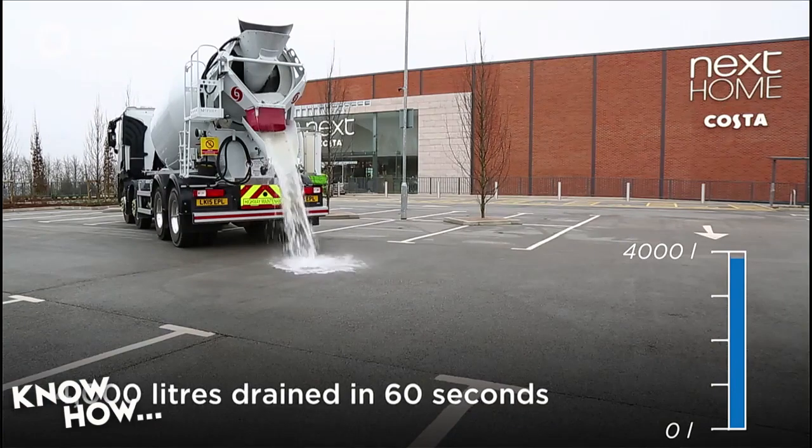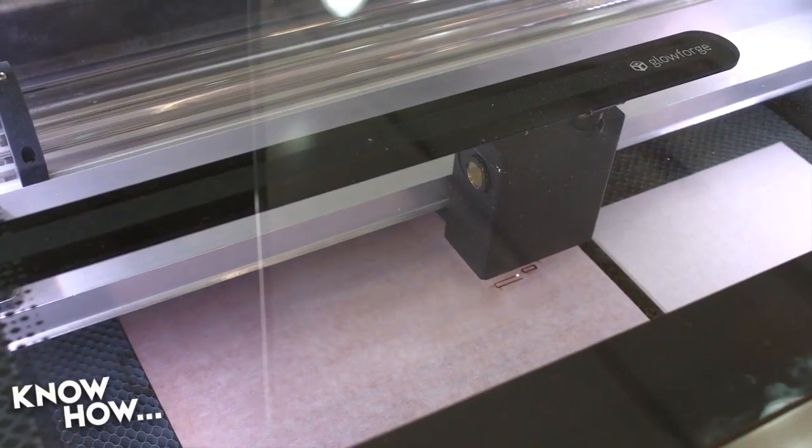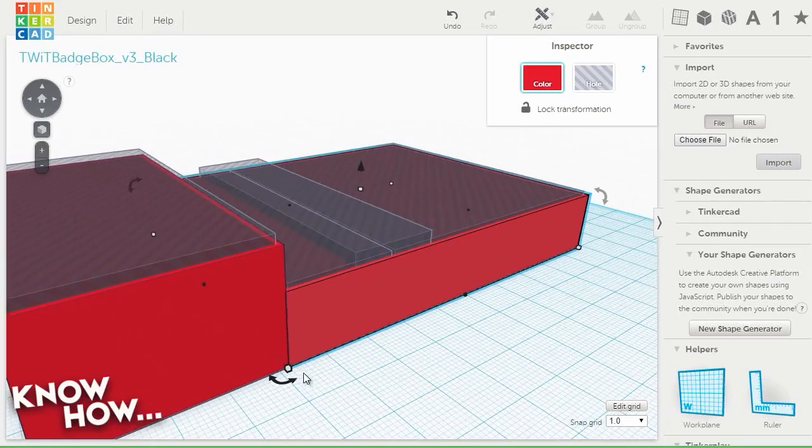Today on Know How, we've got Magic Concrete. It's a maker special with some laser cutting, 3D printing, and, I don't know, a TWiT badge.